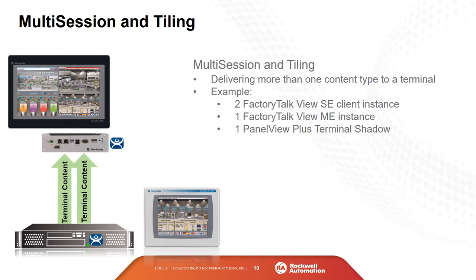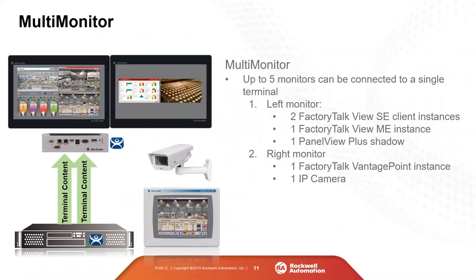We can also mirror a panel view using VNC. So I'm bringing that content. We can also use multi-monitor, up to five monitors. And again, now we can introduce an outside video source for security, or if we're having a camera on something for condition monitoring purposes, that can be added into it also. And this is real simple, easy, fast setup.